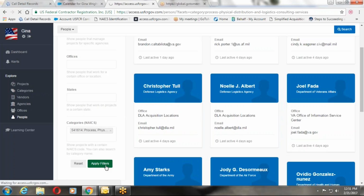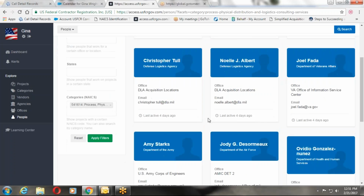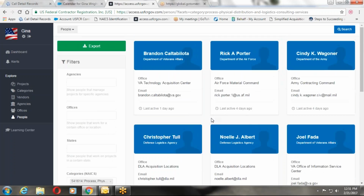So now that we've applied this filter, we can see anybody that has an open project or has awarded an open project. You can see when they were last active, right? So you can see what they did. Now, let's say that we want to go look at Brandon here. He's with the VA hospital.